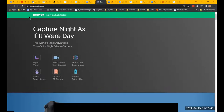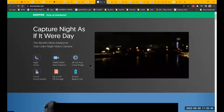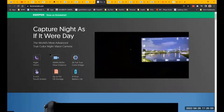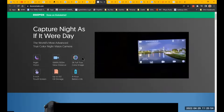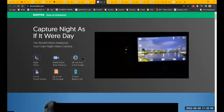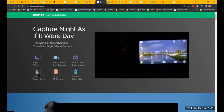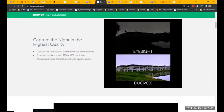This is about the same thing, DuoVox. And this is their website. And this is what they put on their website, this funny picture here. So it can do night vision, 1,000 foot, 300 meter view distance, 2K full true color image, 4-hour battery life, and so on. So they're claiming that will happen at 5 megapixels and so on.